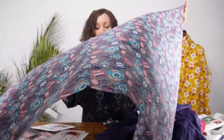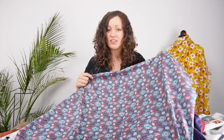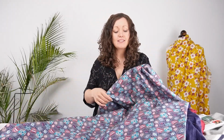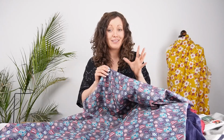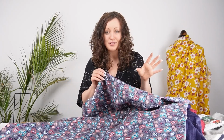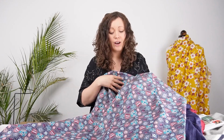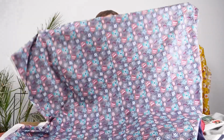Next up I've chosen, so this is one of our Camelot fabrics, 100% cotton poplin fabric. Now the Camelot fabrics on our website are all at an absolute bargain price. They are only while stocks last. It's literally just the last of the stock that we have now. But they're a designer brand quality, pure cotton fabric. They're so nice and easy to sew. There's some absolutely wonderful prints, like this gorgeous floral that I've chosen.